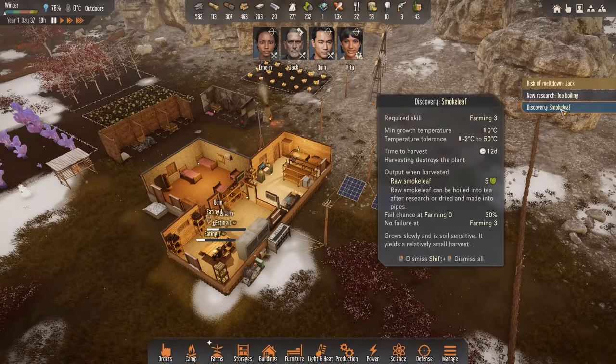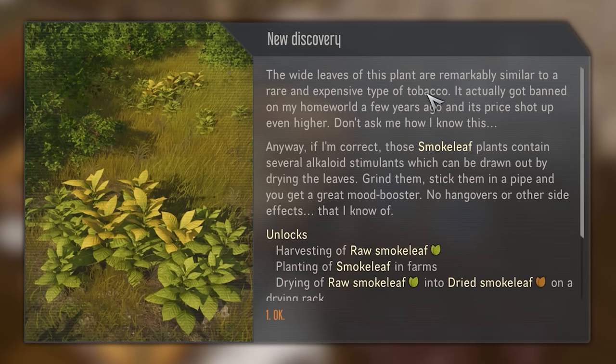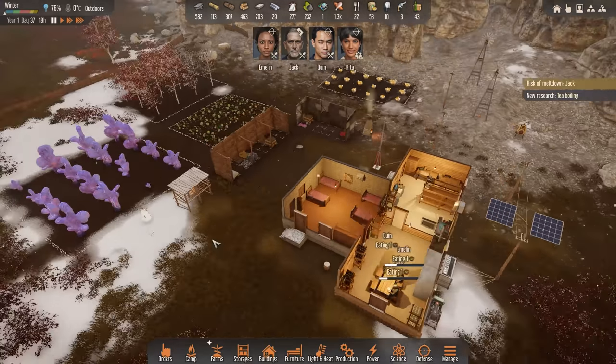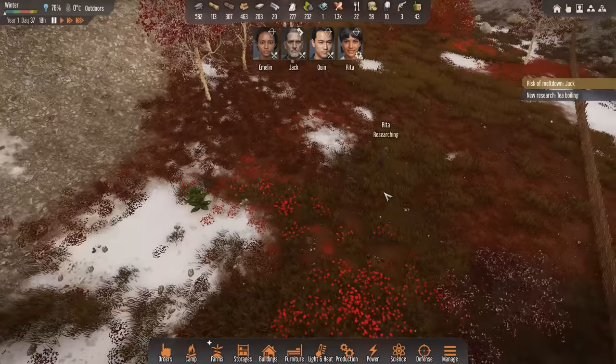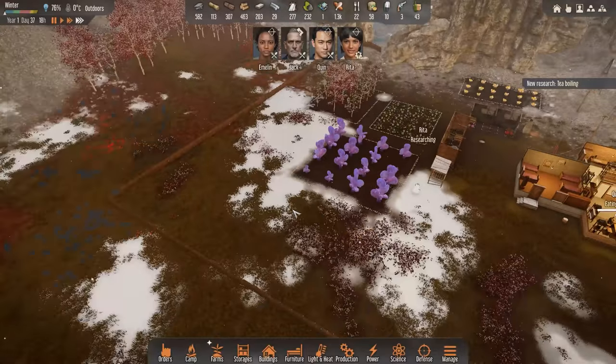Oh god, we found smoke leaf. Okay, yep. Remarkably similar to tobacco, huh? Right, I actually got banned on my home world. Don't ask me how I know this. Anyway, alkaloid stimulants. Right, no hangovers or side effects that I know of. Sounds great. It's these little guys right over here, huh? Yeah, okay. We can start planting a small crop of this. I guess I'm all right with that, sure.